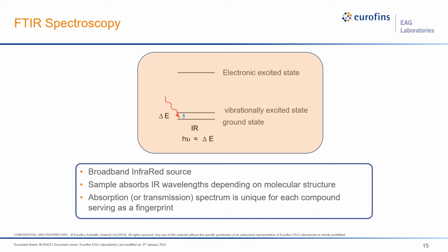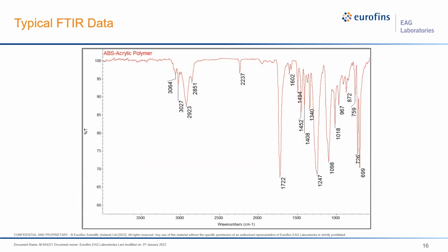Thank you, Dan. So in addition to XPS, we also looked at these samples with 2 different techniques, FTIR and contact angle. So I'll start with FTIR. The way that FTIR works is instead of energizing the sample with X-rays, here we are using infrared light. And when the sample interacts with infrared light, you generate an absorption spectrum, and that spectrum is unique to all kinds of organic samples.